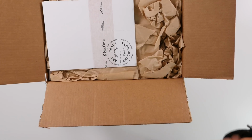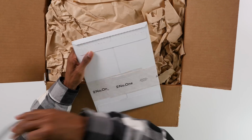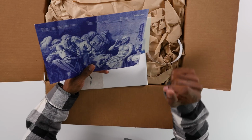Oh man, what is this? I'm telling you guys, this is amazing. So this is the folder that they give you with your shoes. So you get a pair of shoes, but you also get this, and it gives you a breakdown of your shoe, the inspiration behind the shoe, the designs that you crafted. So here we see No One is an independent footwear brand born from the converging disciplines of art, craft, and technology. We hand make sneakers for a limited few in our space in Venice, California.